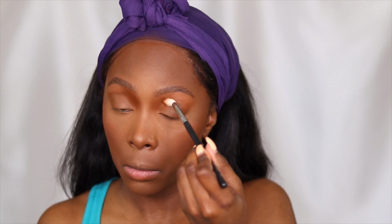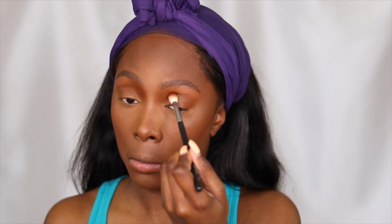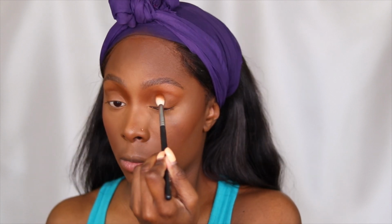But I'm using my favorite palette ever, and it is the Morphe Oh Boy palette. As you guys see, I'm building up that inner corner and the outer corner. Y'all know Jayda typically keeps her looks very neutral, very simple. I love that about her because that is my go-to look.